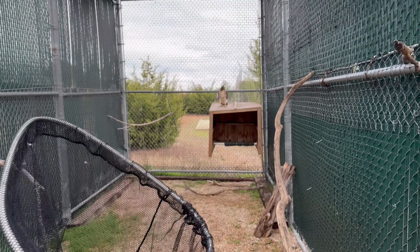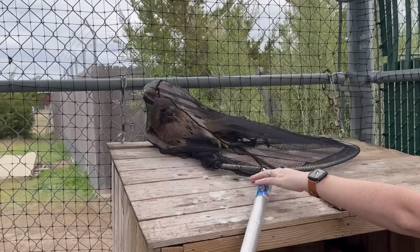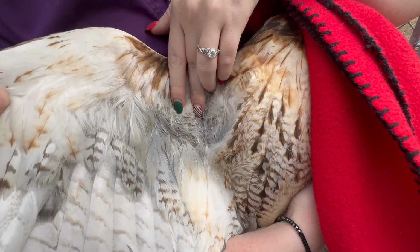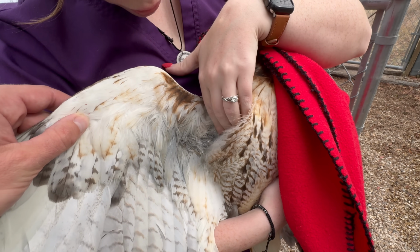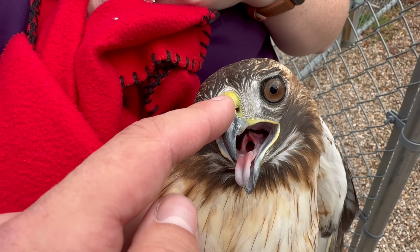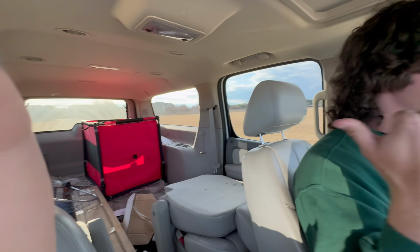And this is a hawk that I brought to them in November that is now ready to be released. So we carefully netted this little boy, secured his little talons. Oh, I remember this one now. So that means that he had some kind of skin wound. He can definitely use that wing. But look how amazing these creatures are, you guys, and he is very alert and ready to go back to the wild.